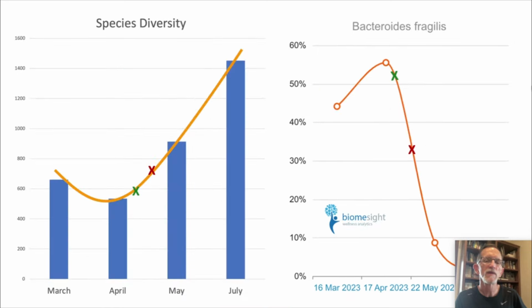Also noticed an amazing difference in species diversity, that again is inversely proportional to the B. fragilis. As one goes down, the other goes up. And no surprise, if you've got almost 60% of one species in your gut, you're going to have a much lower diversity of total species. But what's remarkable is the crazy amount of diversity that did finally develop in his gut. And even though he only went up, I say "only" in quotes, to 30% or so Bifidobacteria, there is just a wonderful diversity of other bacteria, butyrate producing bacteria, lots of healthy gram-positive probiotic commensal bacteria. So that is also supporting the health of his gut.